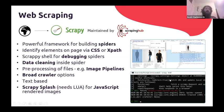And one of the extra powerful things that Scrapy gives us is we can do data cleaning inside the spider. So we are doing a lot of list comprehensions to clean up the data inside the spider that we're using. And you can also pre-process files such as images. There's something called the image pipeline, which you change in the settings file that the framework actually gives to you.